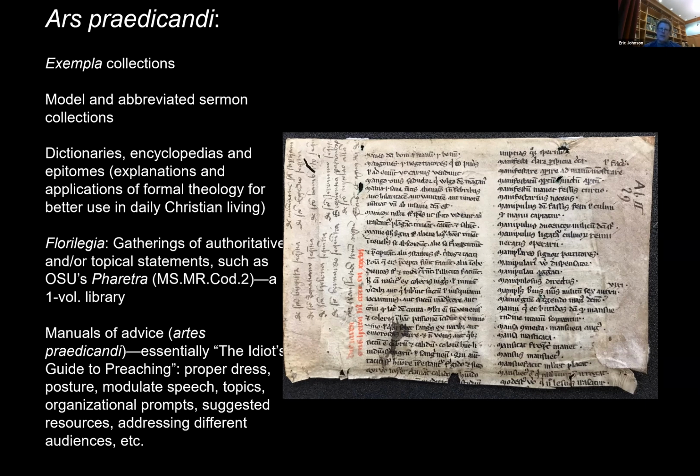preaching. So these things not only could incorporate any of the above topics, dictionaries, florilegia material, things like that, but it also provides priests with advice about how to behave, how to dress, how to stand, how to modulate their voice, and how to make it soft and loud for dramatic effect, things like that. Organizational prompts on how to structure their sermons, suggested resources to turn to.